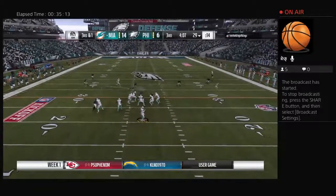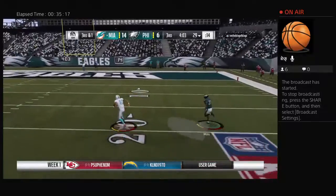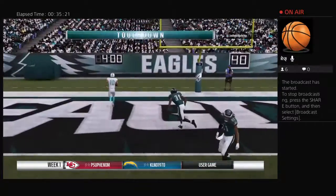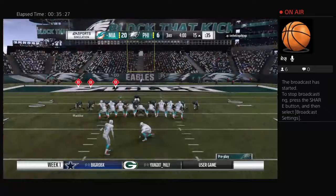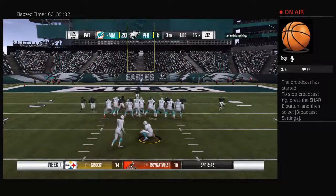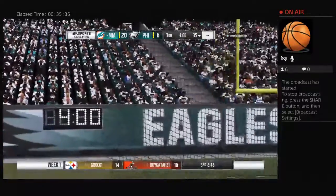Tannehill going to throw on 3rd and 1. Going deep here for Stills. And that's caught inside the 30. And all the way in for a Miami touchdown. 3 touchdown passes now for Ryan Tannehill. And the Dolphins add on to their lead. Still plenty of time left in the game, but now starting to pull away a little bit. Get some breathing room with that one.